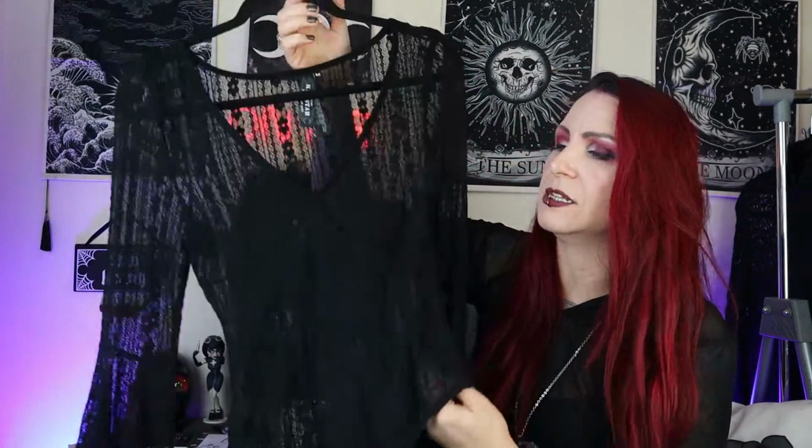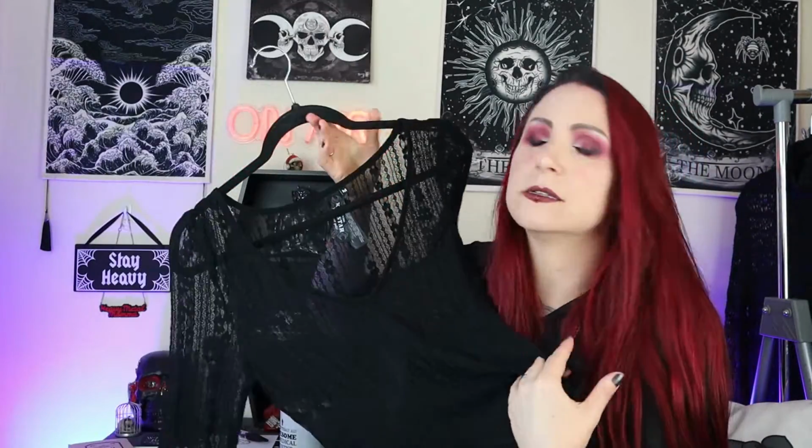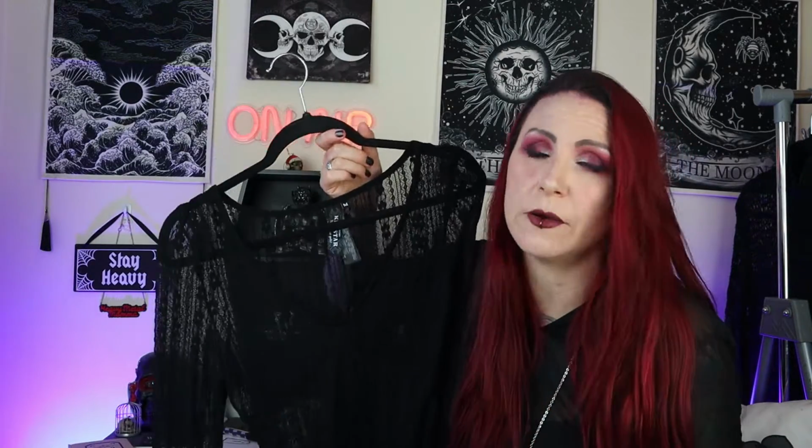Now, the main reason why I think we've gone for a medium in this is it was tight across here, across the hips is where I found the narrowest point. Everywhere else fitted fine. I am, like I said, size small, UK 10, 160 centimetres. I think if you're not sure, just go up a size.